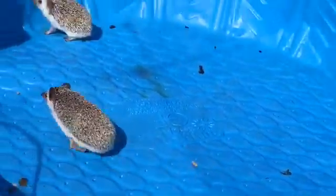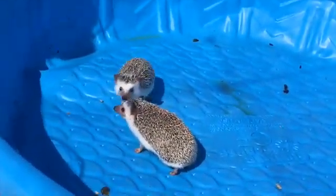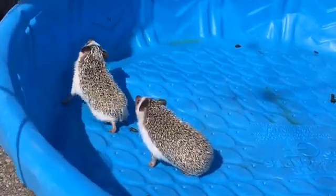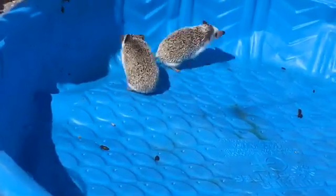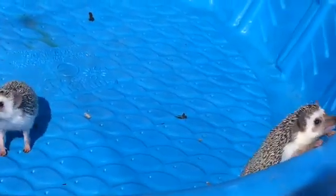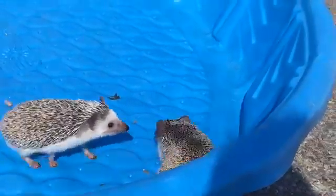If you notice their little noses, you can see them sniffing and looking around. That's because they do eat insects. They have a very good sense of smell and a very good sense of hearing. They do not have good eyesight though, because once again they're nocturnal, so they don't really need a good sense of eyesight because they're going to be active at night. So they're going to use their nose and their ears a lot.